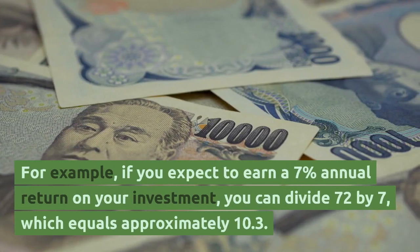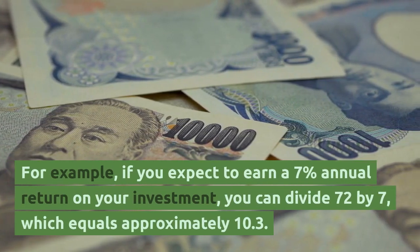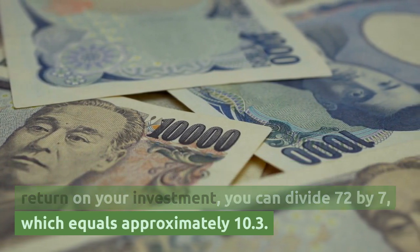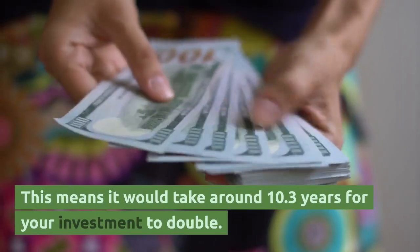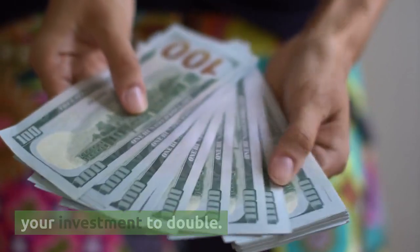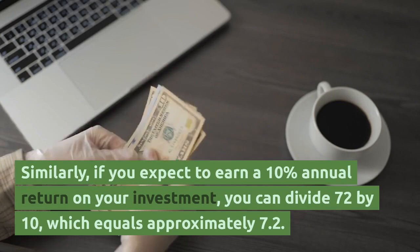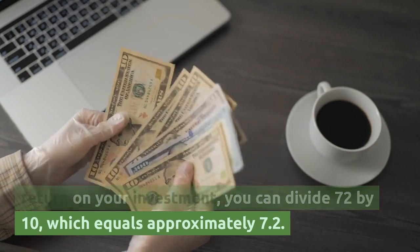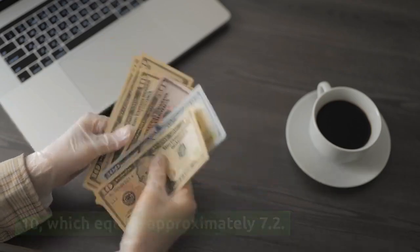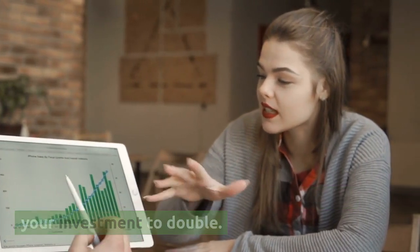For example, if you expect to earn a 7% annual return on your investment, you can divide 72 by 7, which equals approximately 10.3. This means it would take around 10.3 years for your investment to double. Similarly, if you expect to earn a 10% annual return on your investment, you can divide 72 by 10, which equals approximately 7.2. This means it would take around 7.2 years for your investment to double.